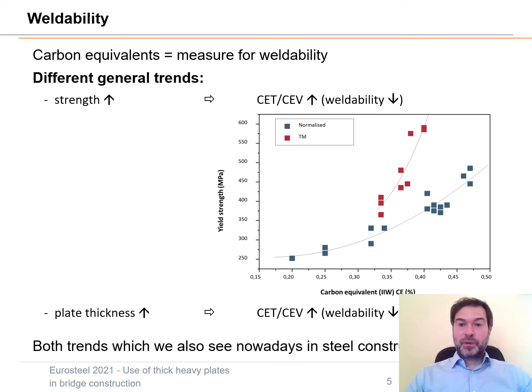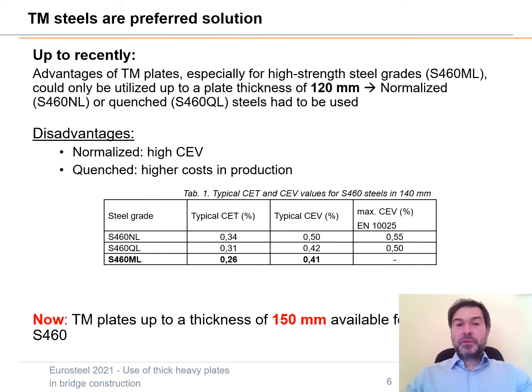So if you look at the red dots, the red line, which is the thermomechanical or so-called TM steels. Thermomechanical rolling is a special production process which creates a very beneficial steel material. And it can be seen here that achieving the same yield strength as for S460, for example, is possible with a much lower carbon equivalent, and by that with a much better weldability. But the problem so far was these TMCP steels were in the old EN 10025 part 4 only defined up to 120 millimeters, and they were also only available up to that thickness.